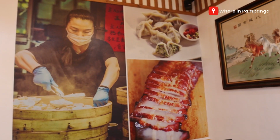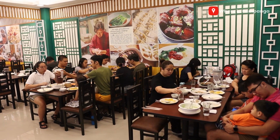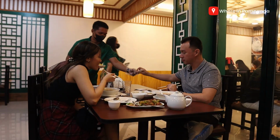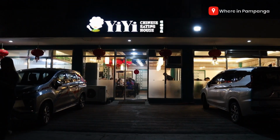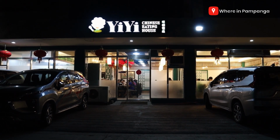Alright, so there you have it again, guys, sa mga food adventurers, those who are trying to explore yung mga different kind of food. Meron po tayo dito sa San Fernando Pampanga. This is YiYi's Chinese Eating House. So it is located dito sa may Lite Lighting Center, San Agustin, City of San Fernando, Pampanga. And they're open from 11 a.m. until 9 p.m. Monday to Sunday.